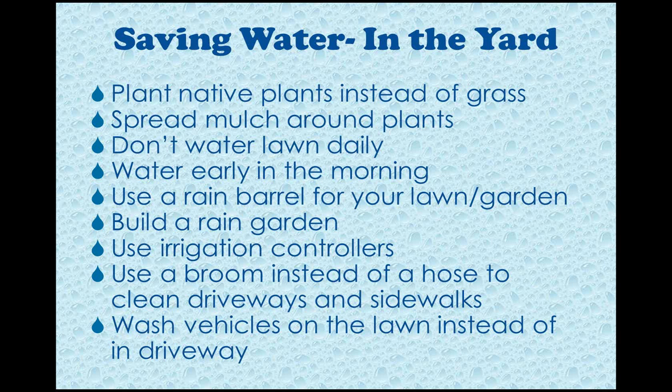Plants like the water from rain barrels because it's warmer, it's oxygenated, and it's soft water. So it works really well for watering your plants. And that way you're not using water from the municipal water supply. You're not having to pay for the water that you're using to water outside.